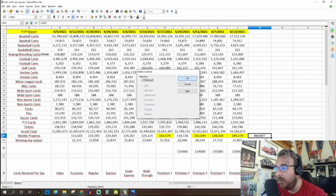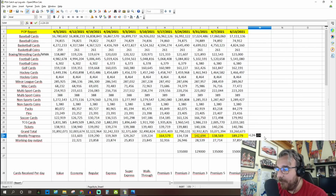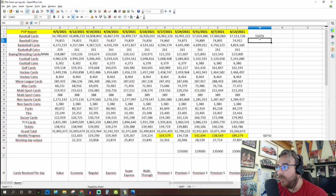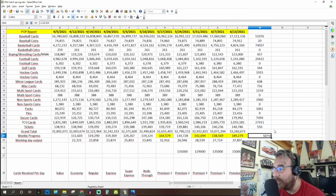Oh shoot, why doesn't it do the math? I need to get Excel. There it is. 50,000 cards more than the previous month. That is ridiculous. That is a lot of cards that they did. Again, the majority of it, when I looked at it, was basketball. A big chunk of it was basketball.